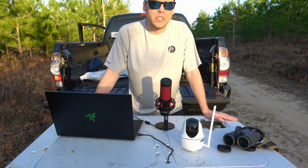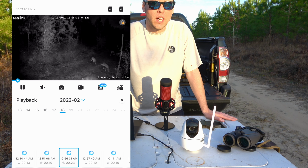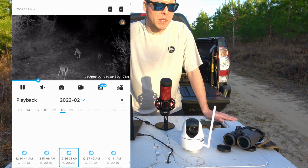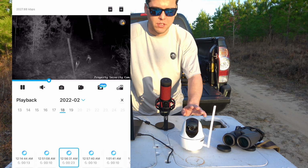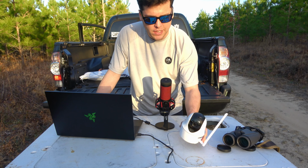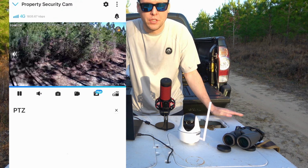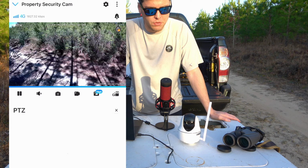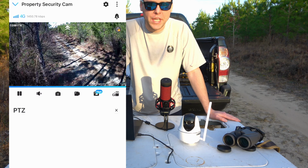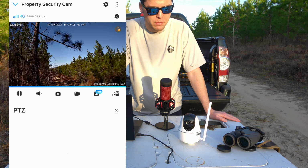It has motion-based alerts that are very handy for checking at random intervals, whether it be in the middle of the night or middle of the day. This thing is going to let you know when it detects motion in front of it. It has tilt, pan, and swivel options where you can remotely control it. It features 1080p streaming as well as lower quality streaming for better bandwidth.